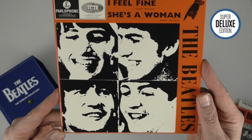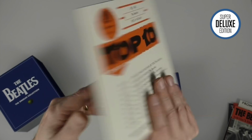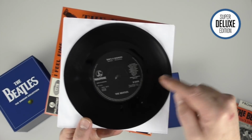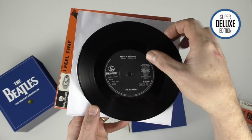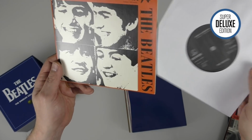I Feel Fine. This is a non-album single. She's a Woman was the B-side. And this sleeve is from Sweden. Picture sleeve, quite unusual actually. The way that you've got the track at the top and the band at the bottom, it's a bit of an unusual layout. Brilliant single, I Feel Fine, She's a Woman, very good.